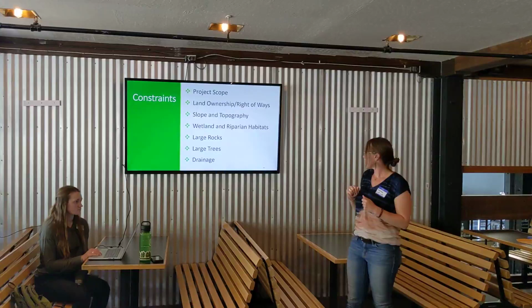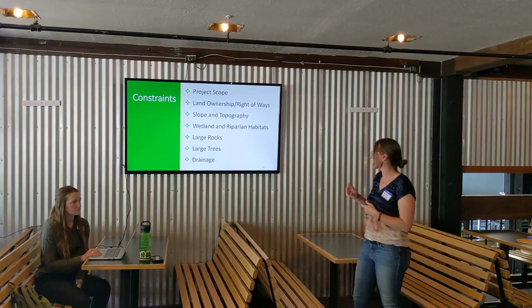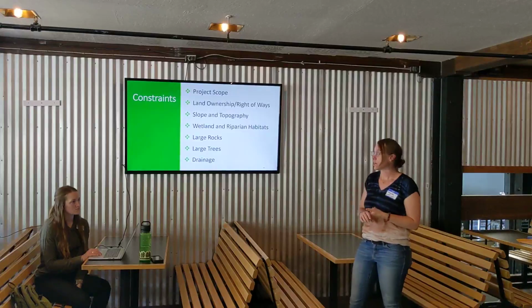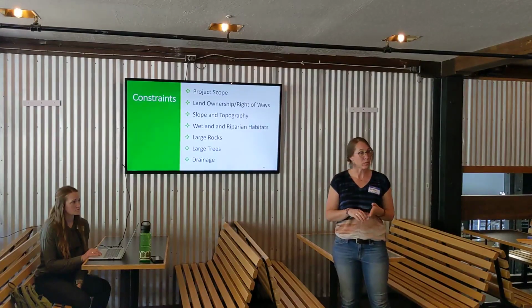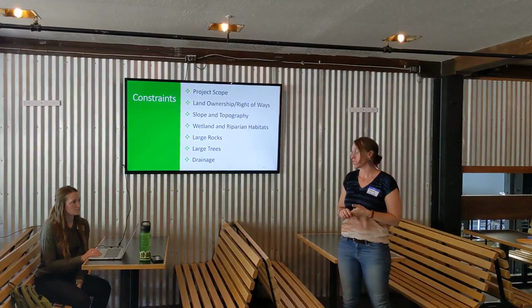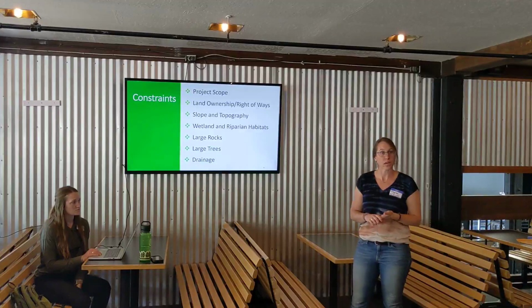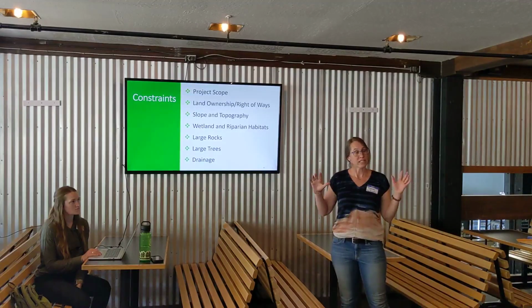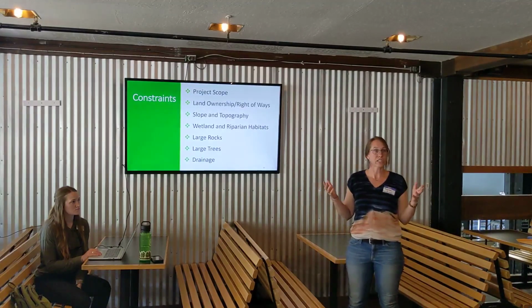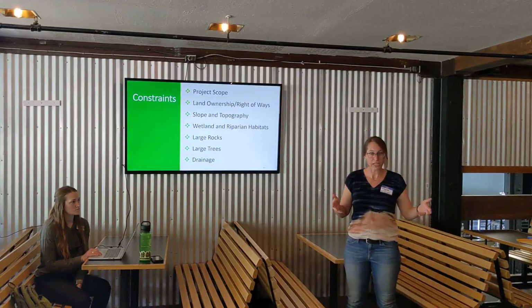The slope and topography is challenging. It's safe. I have a slide that tells about that a little bit more. We also have wetlands and riparian zones that we are trying to avoid impacting. We have large rocks, large trees, and it does rain here, and it has snow melt, so we also have to consider drainage. So we have to take all of these things into consideration and then find a design that will actually fit on the site. That's what we tried to do.